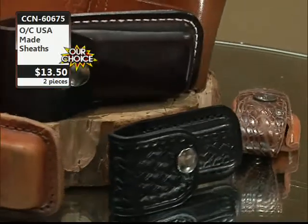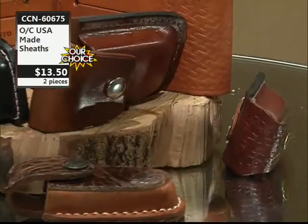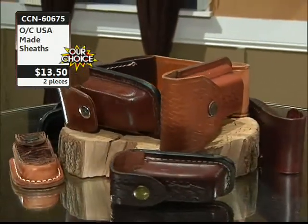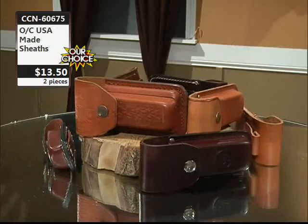What I would do is buy 3 sets of these for about $40.50, and you're going to get half a dozen sheaths. There's 3-inch, 4-inch, and 5-inch. Don't know which ones you're going to get, but they're picked random. I've seen more big ones than the small ones, too. Yeah, I have too. It's a great deal, though, a great way to capitalize on this.